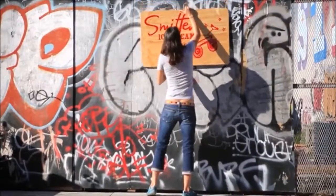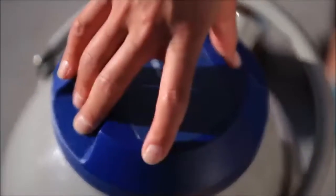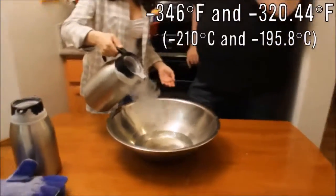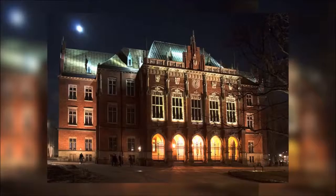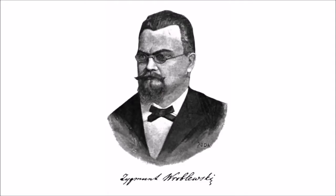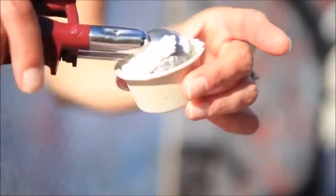Robin Sue Fisher, founder of Smitten Ice Cream in San Francisco, wanted to make ice cream as fresh as possible that didn't require a bunch of chemicals to preserve, and her solution was liquid nitrogen. It's nitrogen at an extremely low temperature in a liquid state, first liquefied at Jagiellonian University in 1883 by Polish physicists Zygmunt Wróblewski and Karol Olszewski. By using liquid nitrogen, Fisher found that she could rapidly freeze ice cream, allowing her to make each serving fresh right when a customer orders.